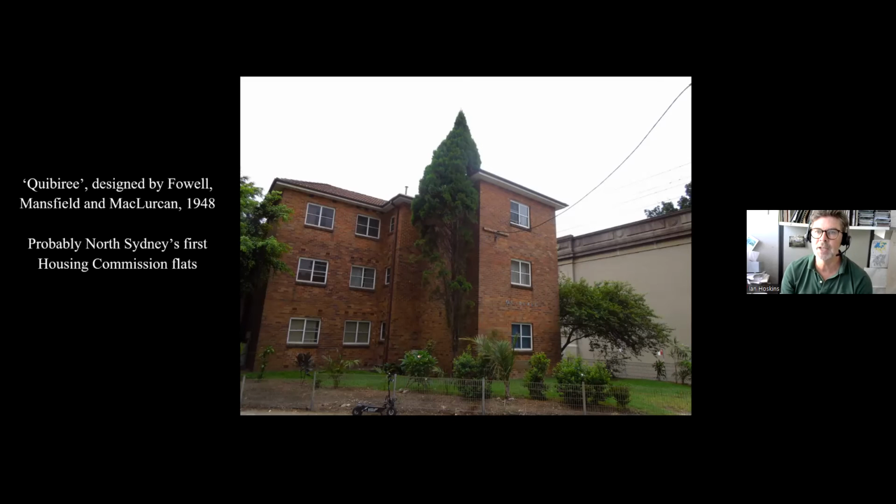Now, Kirribilli is still there at Middlemiss Street, corner of Middlemiss and Lavender Street, and I think it's North Sydney's first housing commission flats. 3 stories. These are walk-ups. So there's no lift in here. You just walk up 2 flights of stairs to get to the top.